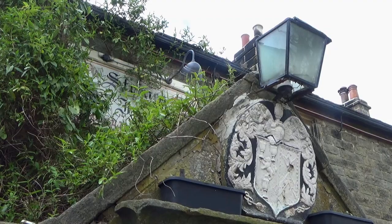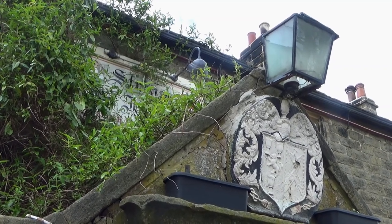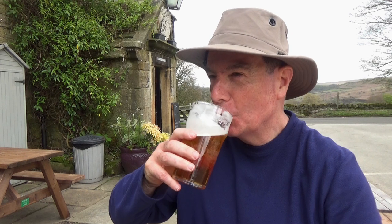And this is the wonderful Strines Inn. And I'm going to finish the day with a pint. Pint of Strines Gold. Very nice way to end today's walk. Well, I can have one, can't I? I love the Strines Inn. Don't come here as much as I used to. But it's a lovely place, yeah. I do like it here.